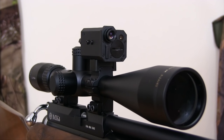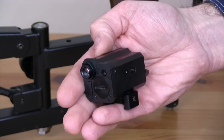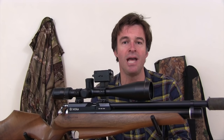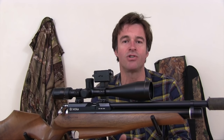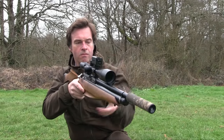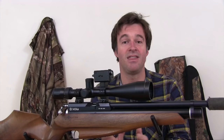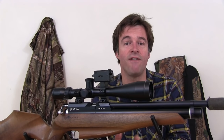One of my favourite things about this video camera is that it's very small and light. It's only about 70mm long and it weighs a mere 100 grams, and that's with the battery fitted. Mount it to your scope and it's actually less obtrusive than shooting with a lamp attached. The attachment clamp has a Weaver fitting.